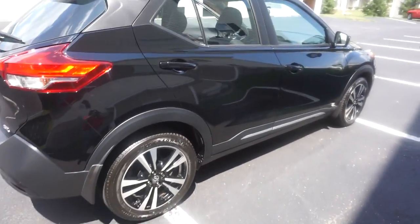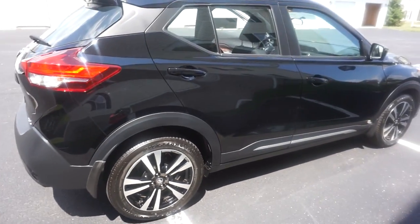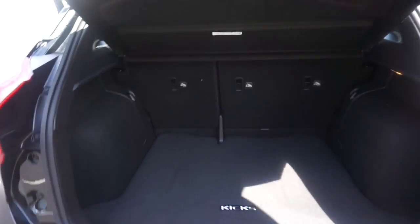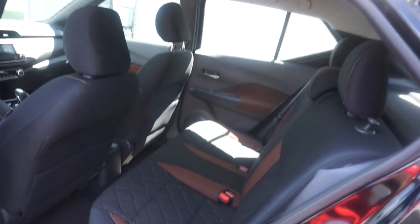So this is a view. Some nice wheels on there. They cleaned it up for me. It's really nice. I'll show you guys the inside. So this is my trunk space. Make sure I'm not zoomed in. My insides are black and orange. This is the back seat. Black and orange interior. Trunk space.